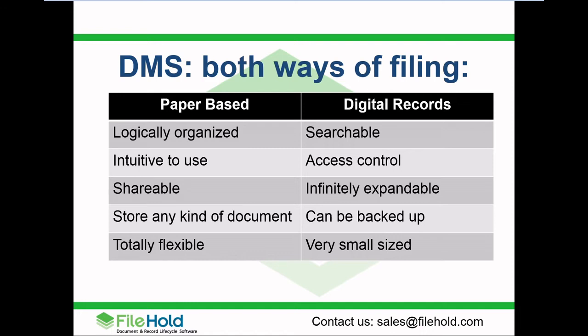We're less flexible in the ham sandwich, but we can certainly store whether it's an invoice as a PDF, a proprietary format of the organization that you're using, CAD files, physical records that you're keeping track of. We can store all those kind of things. So when we store any kind of document, that's what we're talking about. And this leads to the flexibility of that paper-based system.